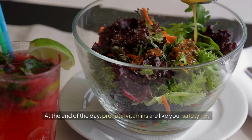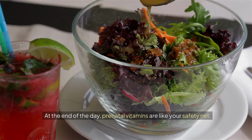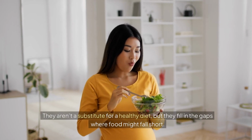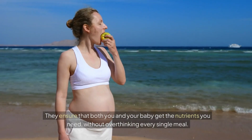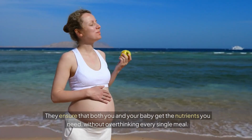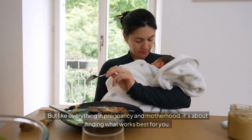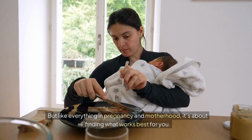At the end of the day, prenatal vitamins are like your safety net. They aren't a substitute for a healthy diet, but they fill in the gaps where food might fall short. They ensure that both you and your baby get the nutrients you need without overthinking every single meal. But like everything in pregnancy and motherhood, it's about finding what works best for you.